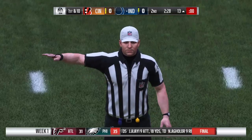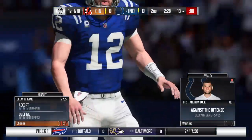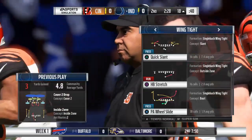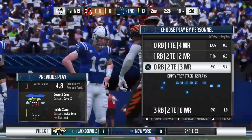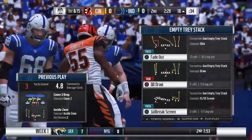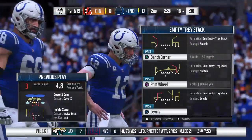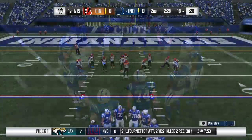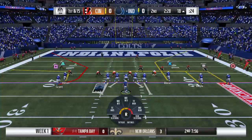Delay of game, offense. So that'll back him up 5. Still 1st down. So a little bit of a stiffer challenge now. 1st and 15 following the delay of game.